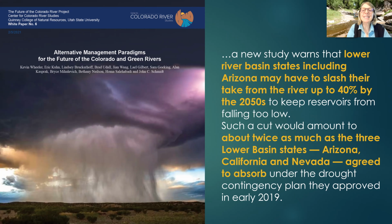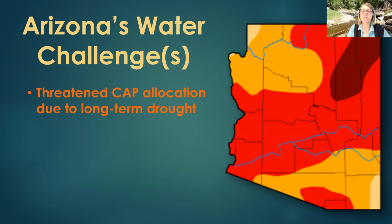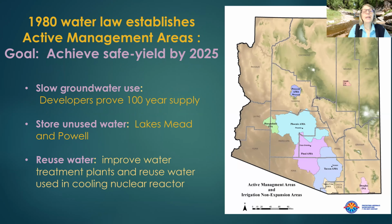So we have got a significant threat due to long-term drought to the CAP allocation, specifically for Maricopa, Pima, and Pinal counties. Now, there's some good news. Let's talk about the 1980 water law, which established these active management areas. There's the Phoenix AMA, there's the Tucson AMA. This one in Pinal County is actually an INA.